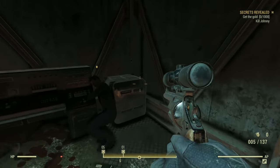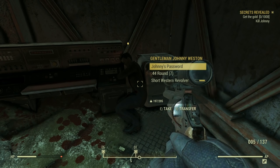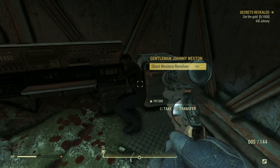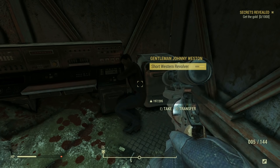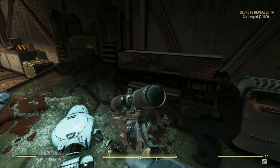Now he can apologize to Hal in person. On his body, we find a Western revolver and Johnny's password. At last, we can find out what was inside his terminal. Shame it had to end like this.